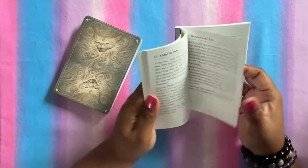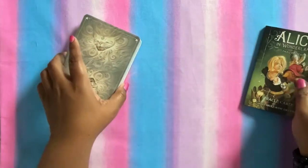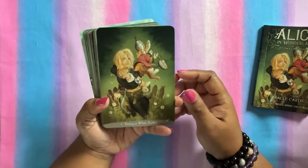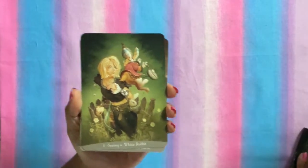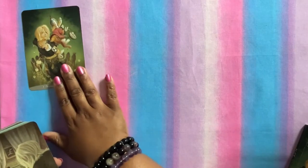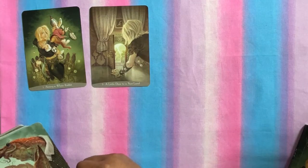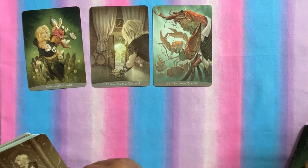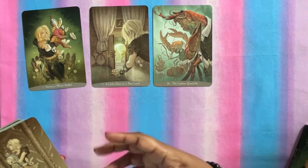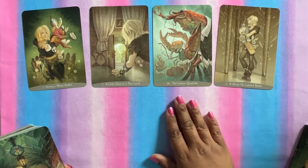I thought that the lack of keywords on the cards was going to be a problem, but it doesn't seem to be. I'm not having trouble using them. So, seeing a white rabbit. Actually, let me lay them out so you can see them. Seeing a white rabbit, a little door to a new land. I like how Alice is all grown up in this. She feels more accessible because she's not a child for me. So I like that about this one.